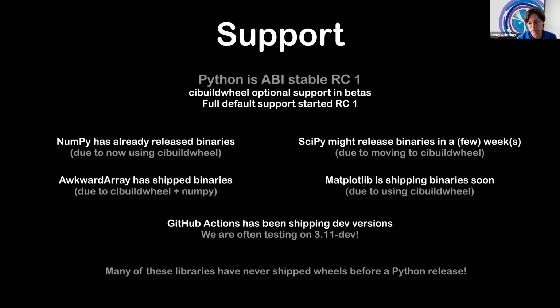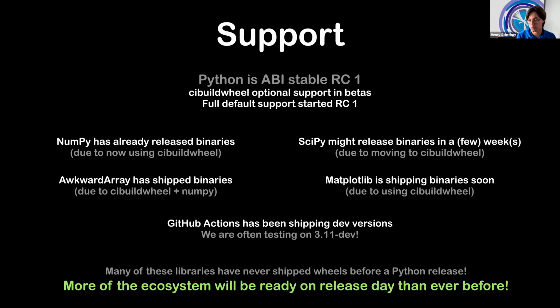This is something that has never been done before. NumPy has never shipped binaries during the RC phase, even though you're supposed to. So this really means that more of the ecosystem will be ready on release day than ever before for any version of Python in the past. And GitHub Actions also ships development versions really, really quickly, and that's been extremely nice for testing.